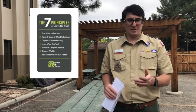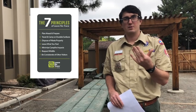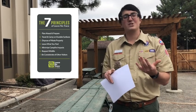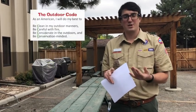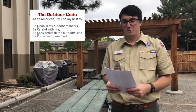So, the 7 principles of Leave No Trace are: plan ahead and prepare, travel and camp on durable surfaces, dispose of waste properly, leave what you find, respect wildlife, and be considerate of other visitors. So let's break that down real quick. We'll start off with the outdoor code.